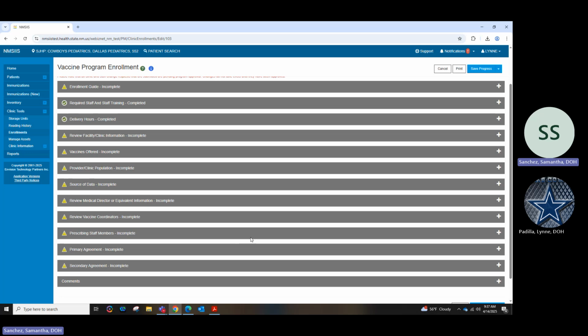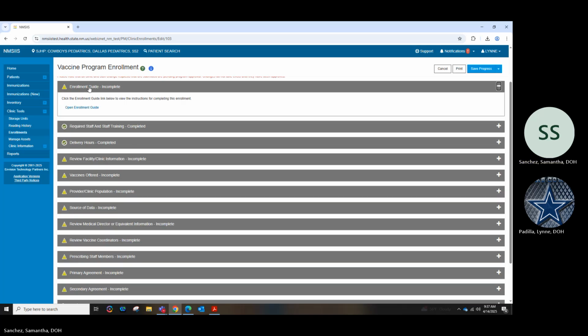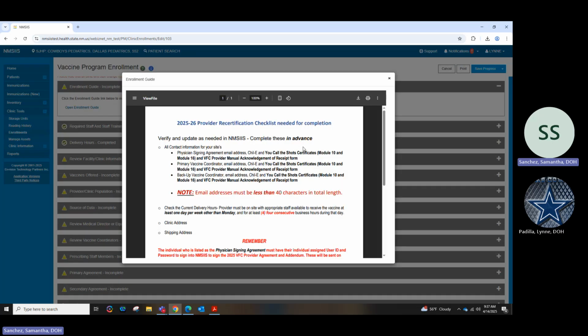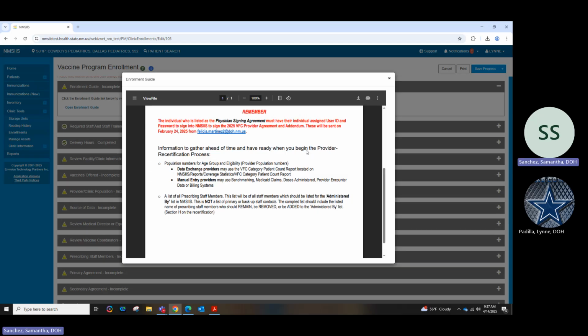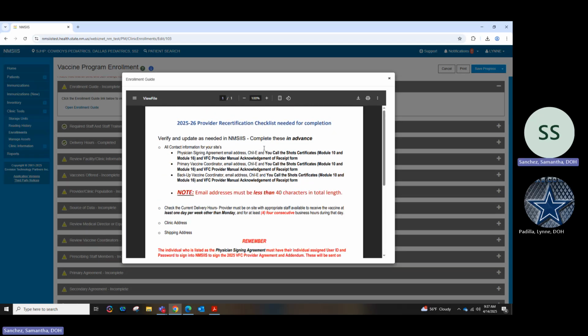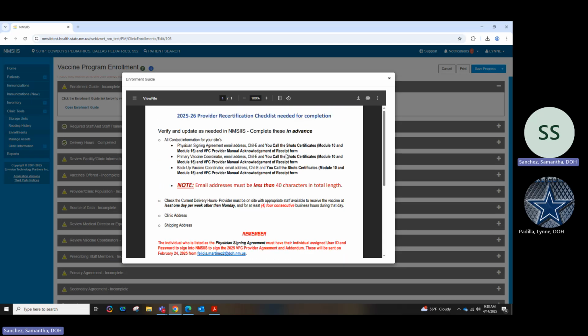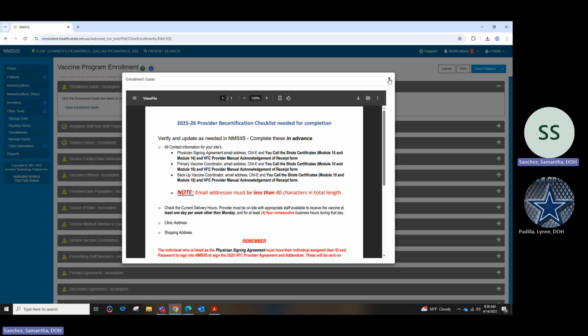All right. So this is what you should see with your enrollment. The first step is your enrollment guide. If you click on that, you'll need to open up the enrollment guide, and those are the checklists that I just went over with you. So this is the very first step. If you haven't completed this, I would suggest you print it out and get everything completed on here before you continue with the enrollment process.